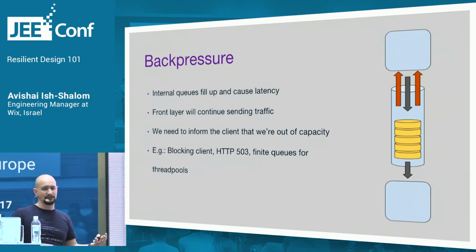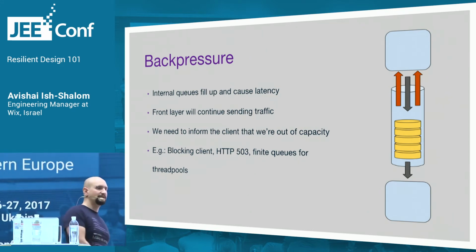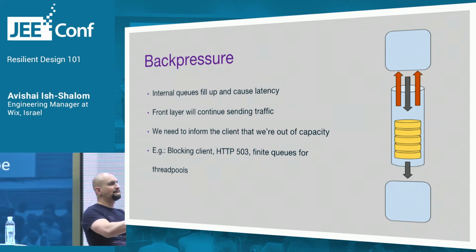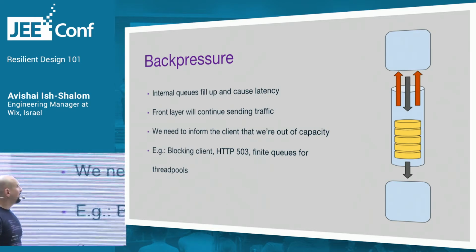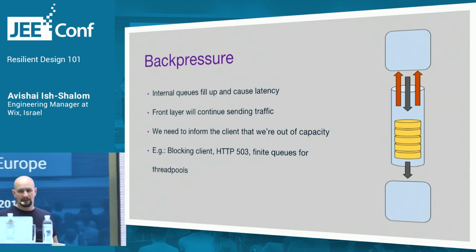So the way to resolve this is to have back pressure, basically telling the front, I can't accept any more load. I'm overloaded. Don't give me any more traffic. Stop this. We need to communicate this somehow.